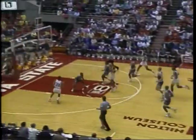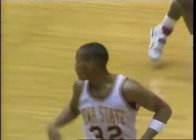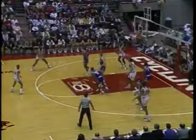Loose ball taken away from Rourke. Urquhart up court to Woods. Decides to give it up to Adrian Moore. What a play. And the defense forced Perry. And at halftime, the Iowa State Cyclone.